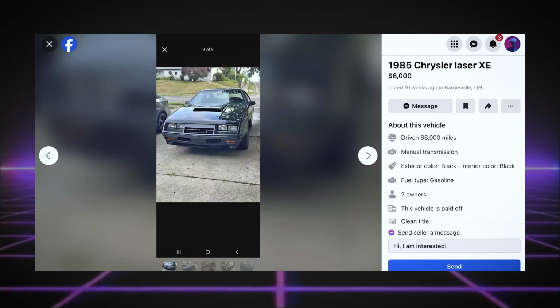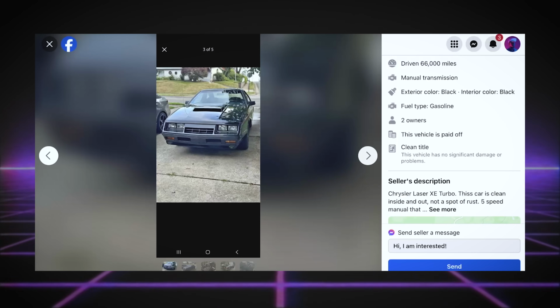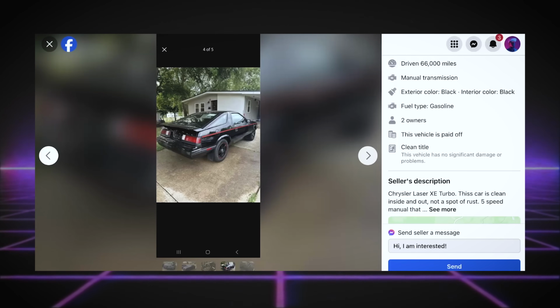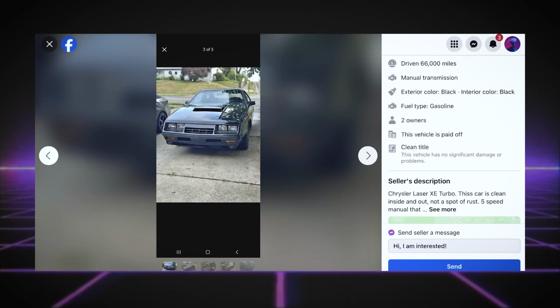All right, this is an 85. They're asking $6,000, which seems pretty reasonable. It says it has no rust. It's the 5-speed manual. Oh, I love this thing. I might have to go to Ohio and buy this like today. That is super cool. $6 grand for this car, I think that's kind of worth it.